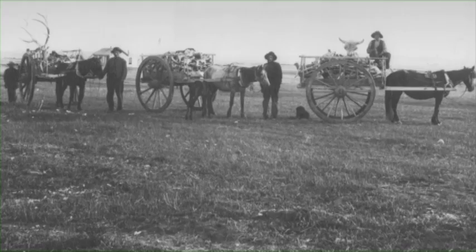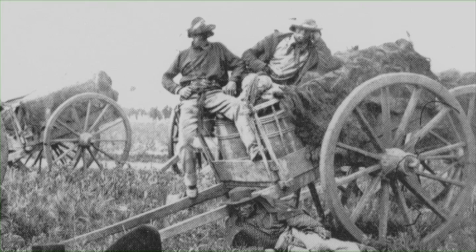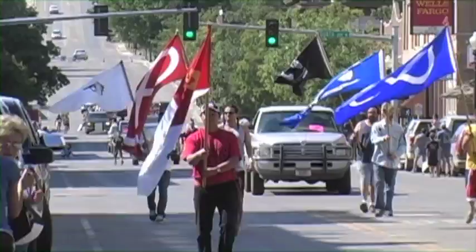We can't reproduce the sound of a Red River cart screeching and lumbering across the prairie, but Margaret's vivid description made it easy to imagine. Lewistown is the site of an annual gathering of Métis folks from all over the state.